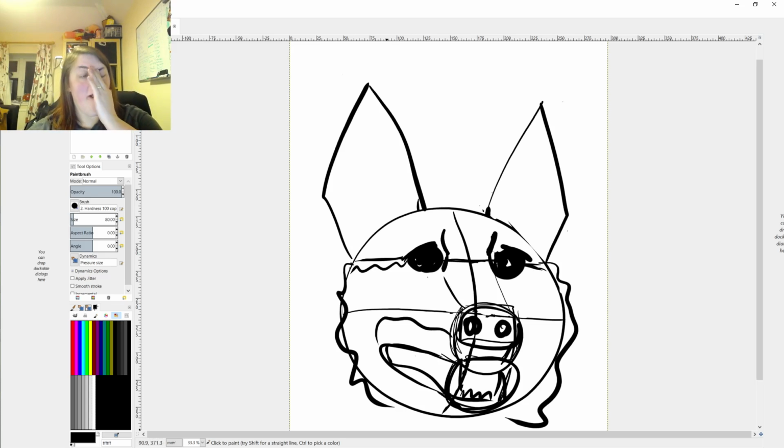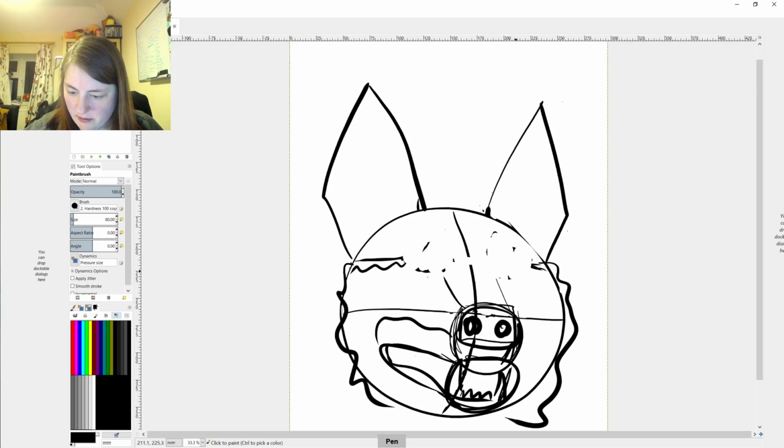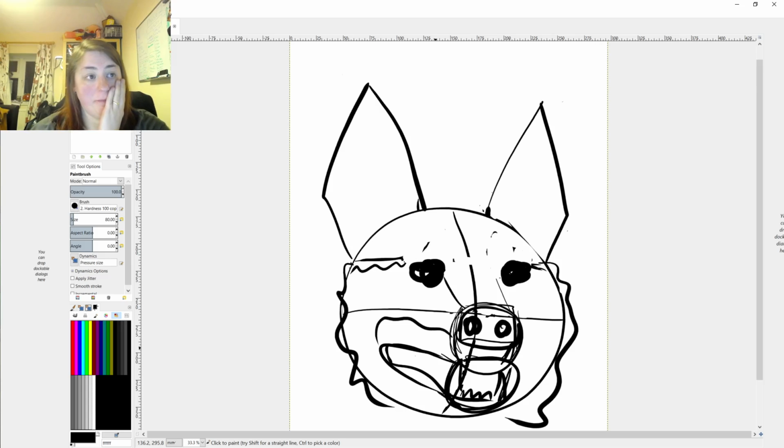The eyes now look way too high up the head. They look like they should be more down here-ish. Maybe a little wider. There's a kind of this sort of comes down here and that one disappears into that. Oof.